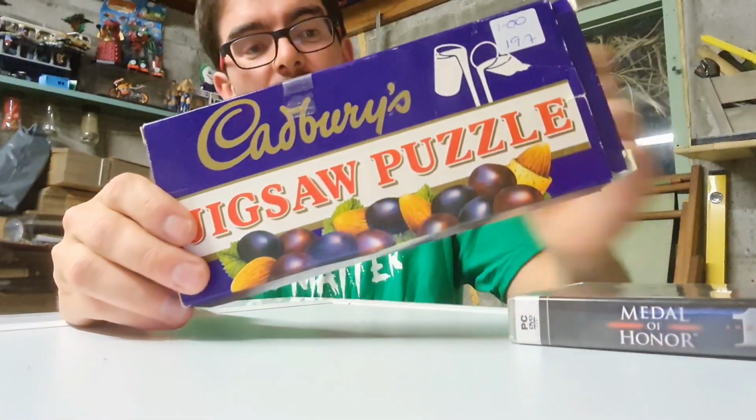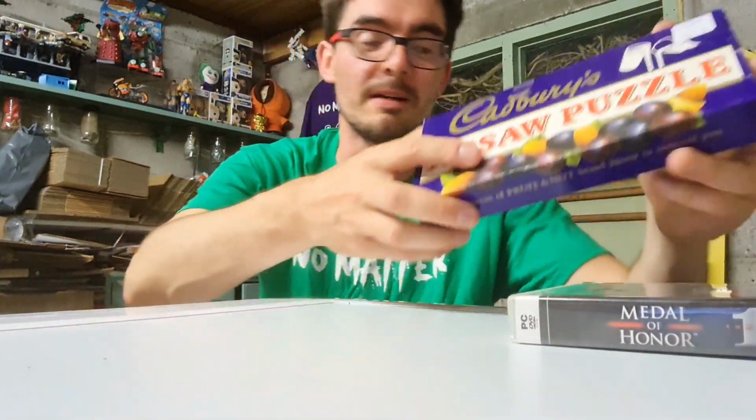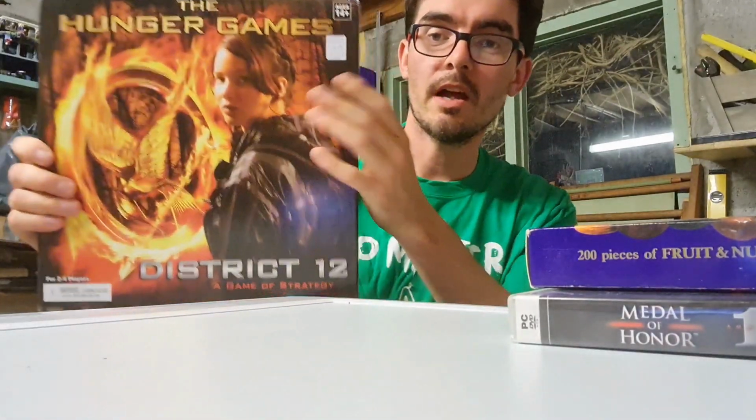So not the worst thing in the world. I will make my money back on it, and we'll have a bit of fun doing it as well. But pickup of the day from that charity shop was this Hunger Games District 12 board game. And I paid £2.50 for this, and resale value is going to be about £12 plus postage.